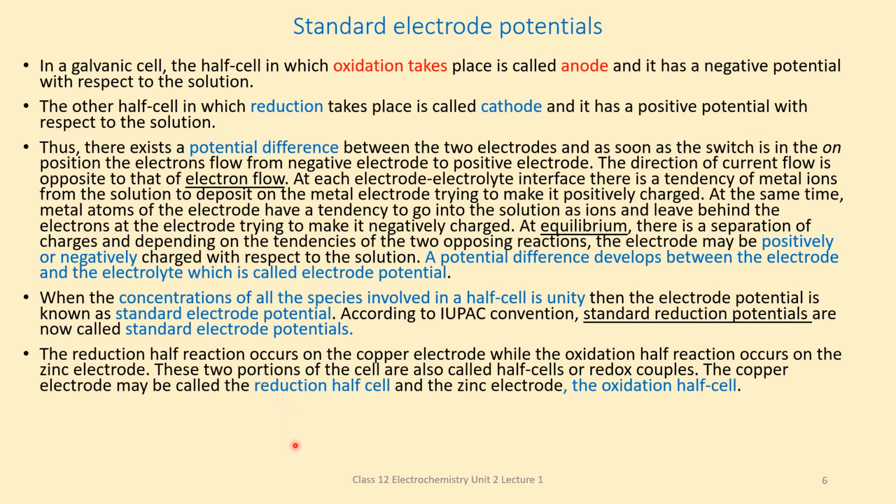So there are two types of potential. The reduction half, which occurs on the copper electrode, which is the cathode, gives the reduction half potential. Similarly, the oxidation half reaction occurs on the zinc electrode, which is the anode. These two portions of the cell are also called half cells or redox couples. The copper electrode may be called the reduction half cell and the zinc electrode is called the oxidation half cell.